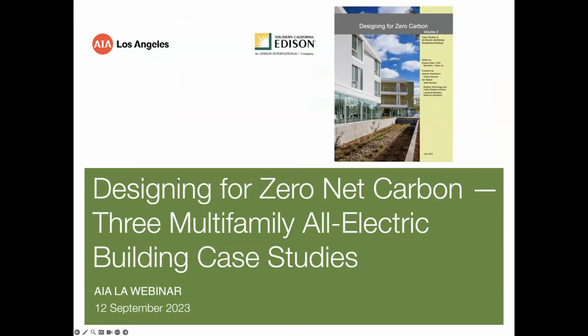Thanks and welcome everyone to this 1 hour presentation of three case studies. These are three case studies of multifamily buildings, and it turns out they're what are known as affordable housing projects. The last book that came out, you see there in the upper right hand corner, is a book with five case studies. The three affordable case studies appear in the book. The other two are market rate multifamily projects.